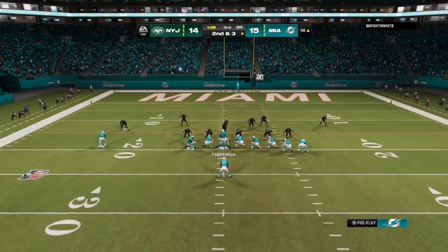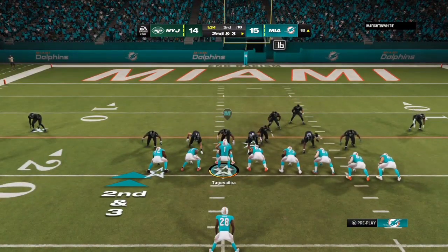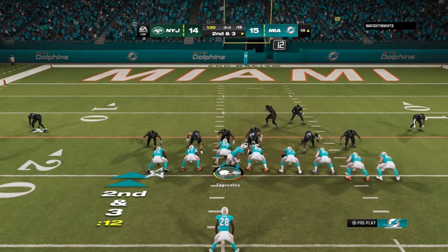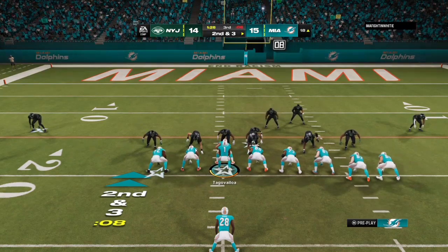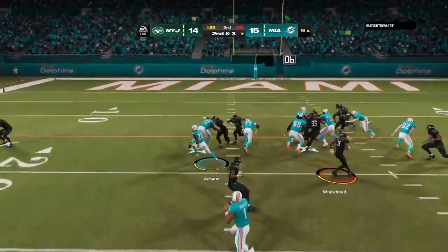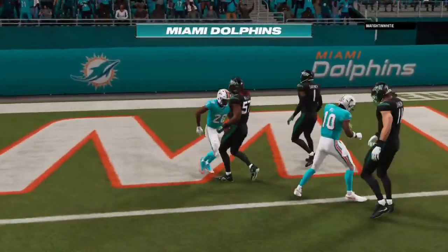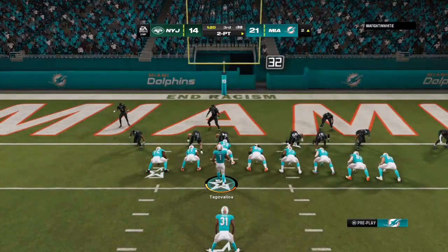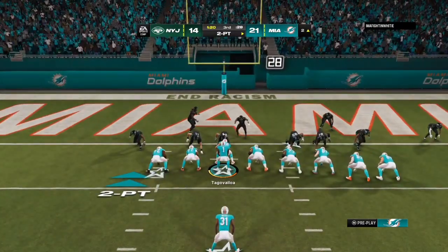They are playing this game now at their pace. This is ball control football, sustained runs, taking their time, and making it work. A run straight ahead with Achane. And he'll take this into the end zone for a Dolphins touchdown. Red zone, and he responds. 1 carry, 1 touchdown.